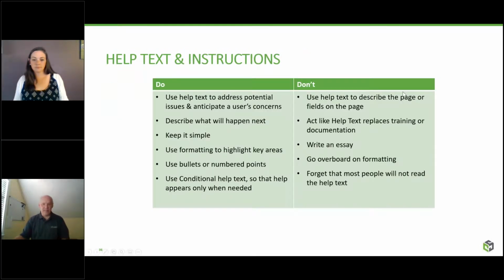Help text. This is a big one. Either we didn't do enough of it, or sometimes we did it too much, depending on the organization and the implementation. Help text, if it's strategically done, can be very useful, okay? But you really need to know how to do it right.